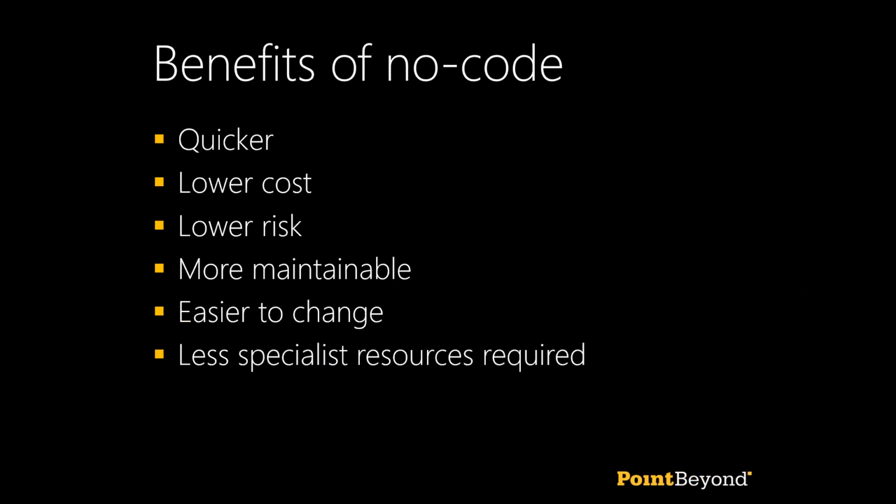And the last thing to consider with no code is that you really don't need such specialist resources compared to custom development. What typically happens with a custom development project is you get some developers in, they write their code and then they're done, they're on to another project, or if you've used external resources, they're off onto another job, and that's the last you see of them. With a no-code approach, because you don't need developers, you can very often find people in-house who are better able to support it ongoing.